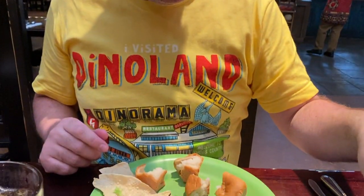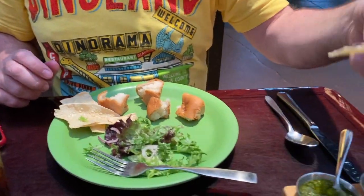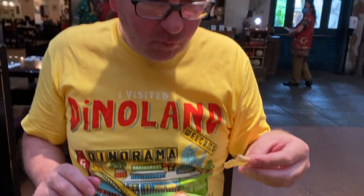All right, let's try the little crispies. Try the pompadoms. All right, I'm going to dip this in here. Okay, go for it. Oh, these are really good. Yeah, I know. They're my little chips.